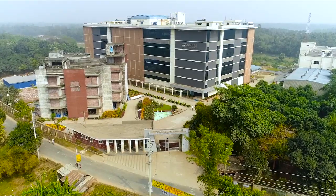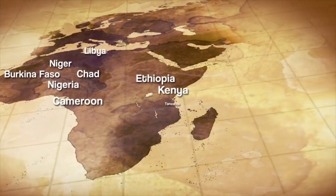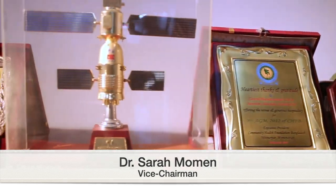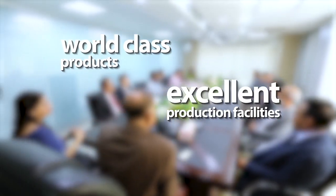General Pharmaceuticals Ltd, currently one of the leading pharmaceuticals companies in Bangladesh, started exporting products in 2006 and is currently exporting to 26 countries overseas. The Global Marketing Department, with its efficient activities, has been able to set its global footprint. That boosts world-class products, excellent production facilities, and quality professionals.